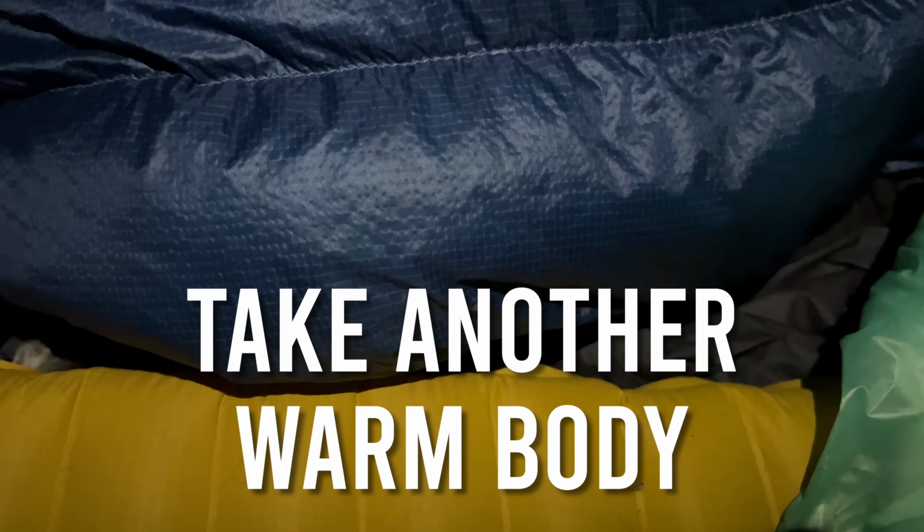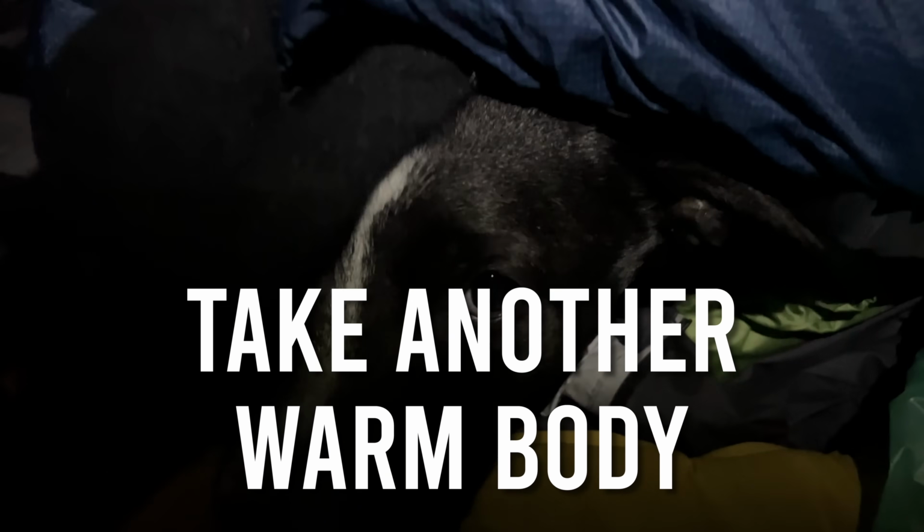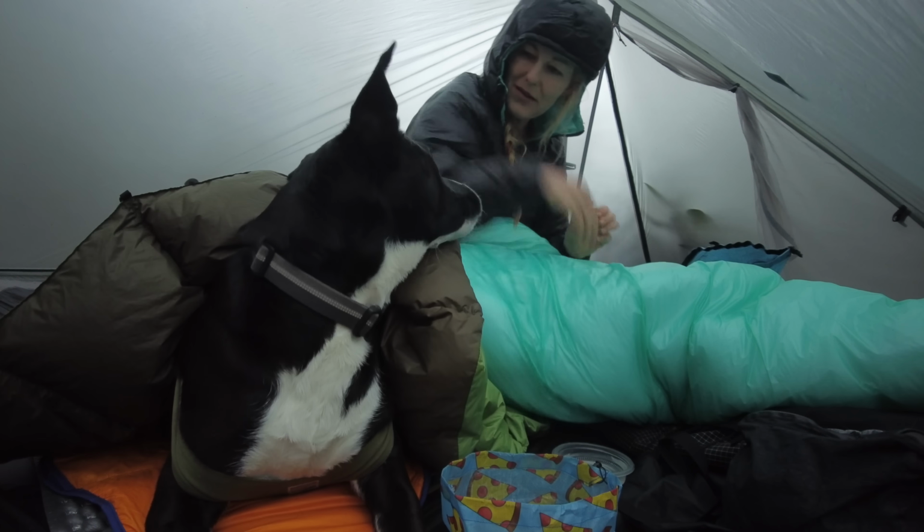Tip number 11 is take a friend, pet, or a significant other. Having another body in the microclimate of your shelter is actually going to make a difference as far as raising the temperature. But I'm going to put some fine print right here.